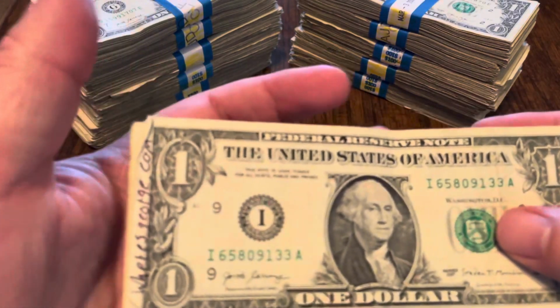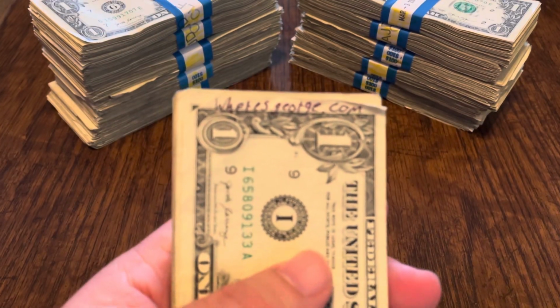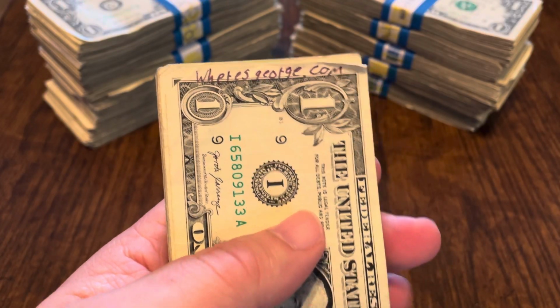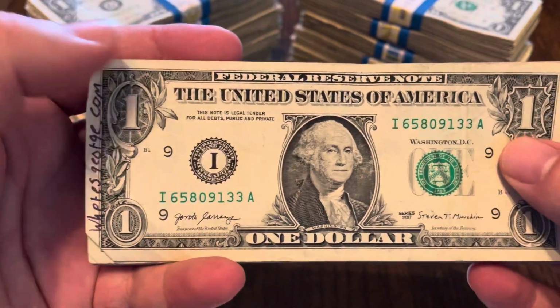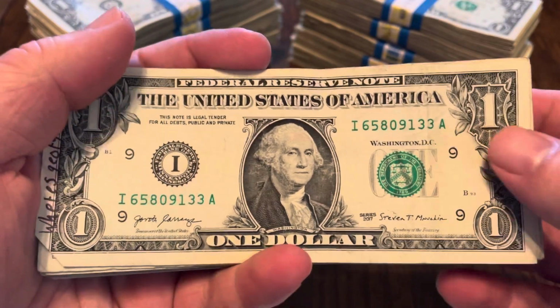Starting off, found a Where's George note. Here we go. Make sure I can get this focused right there. You don't need to have a stamp to participate in Where's George. You can simply write on the note, Where's George, and away it goes as long as it's logged in. That's all that's needed there.